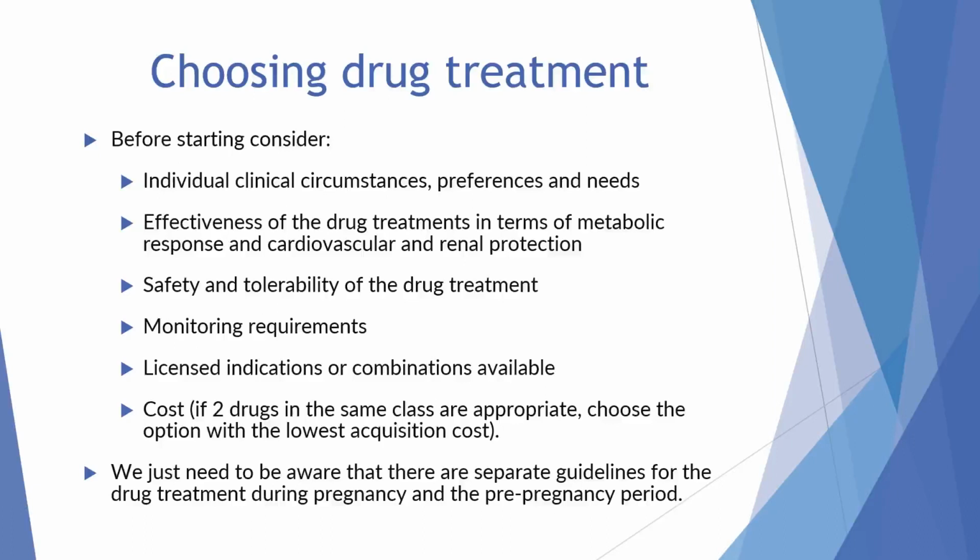Now, when it comes to choosing drug treatments, and before we start any medication, we will need to discuss with adults with type 2 diabetes the benefits and risks of drug treatment and the options available, and base the choice of drug treatment on a number of things such as the person's individual clinical circumstances, preference and needs, the effectiveness of the drug treatment in terms of metabolic response and cardiovascular and renal protection, safety and tolerability of the drug treatment, monitoring requirements, license indications or combinations available, and the cost. So if two drugs in the same class are appropriate, we must choose the option with the lowest acquisition cost. We just need to be aware that there are separate guidelines for the drug treatment during pregnancy and the pre-pregnancy period.